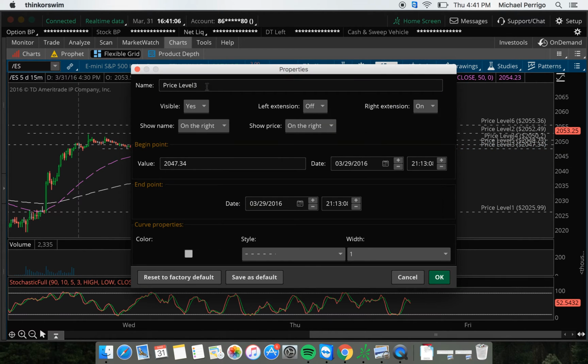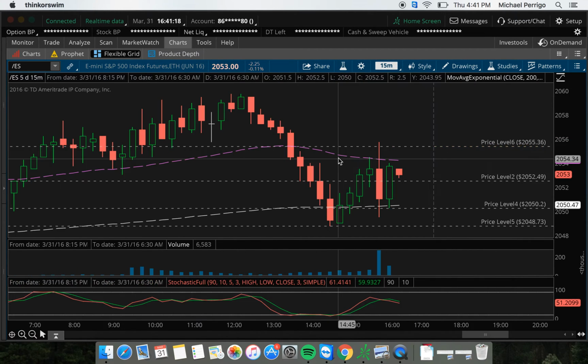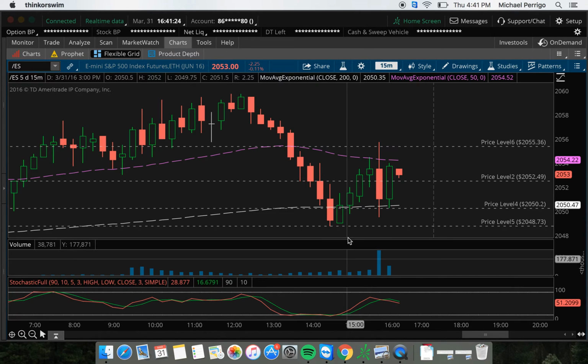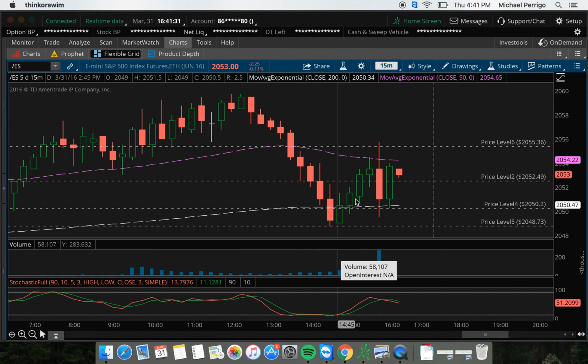I'll just change the color. 2047 exact by the end of day. We want some form of a red. So that was my strike. And you can see that when I zoom in and I see where this ended up, I can't see my strike. It's down past where it's visible on a pretty zoomed in chart.